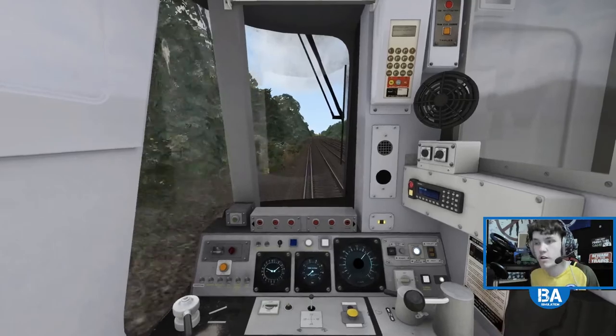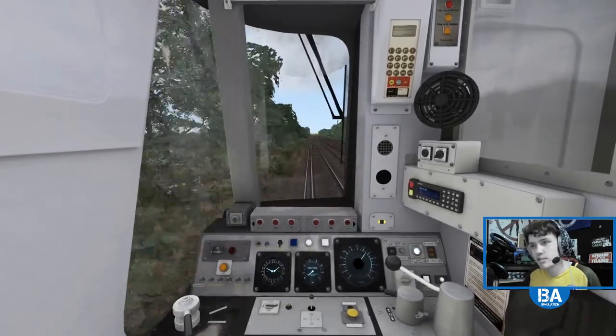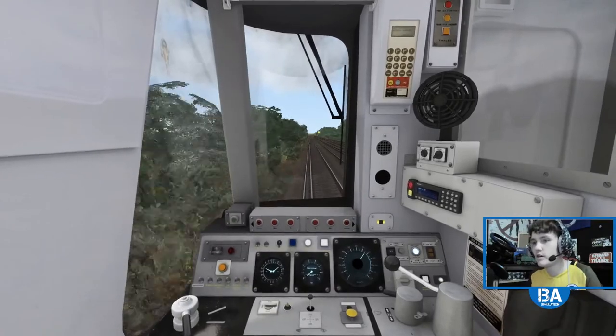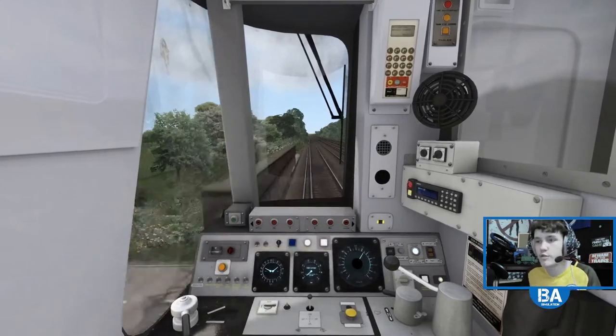Rygate's a stop, fair enough. I'll be Hawley next, and once we see Hawley, we're going to start slowing down, as Hawley is just before Gatwick. Do you play much of the South Eastern route anymore?